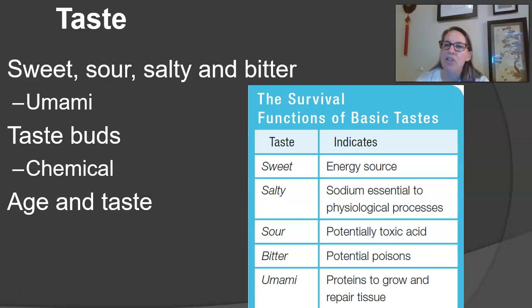Okay, so that's it for the somaesthetic senses. Now on to taste. Our sense of taste. We are able to taste sweet, sour, salty, and bitter. Recently, we've added umami in, which is just like a savory kind of taste. We do this through our taste buds, which are on our tongue. Everyone has these taste buds, and they do regenerate on a regular basis.